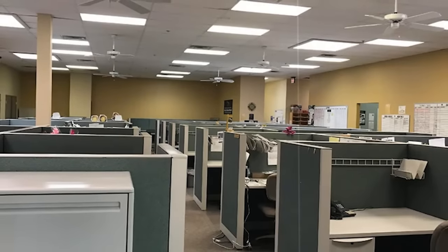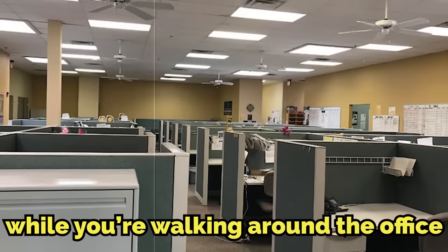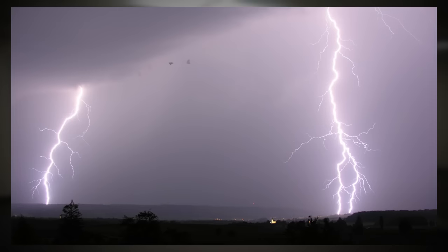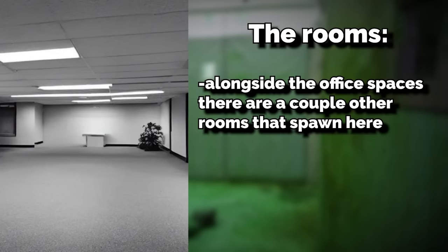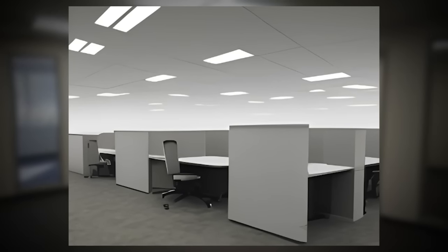Random sounds of paper shuffling or pencils writing can be heard while you're walking around this office, and sometimes you might even hear a soft rumble of thunder or a rain shower outside of the building. It's just a very chill, empty space. Alongside the office spaces, there are a couple other rooms that spawn here, like meeting rooms and private offices and bathrooms and hallways and that kind of thing. It's really just its own self-contained office building.